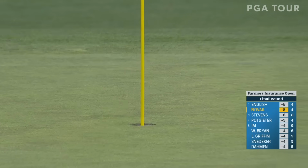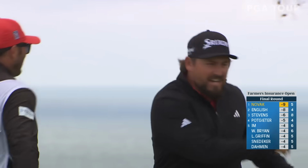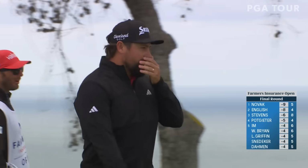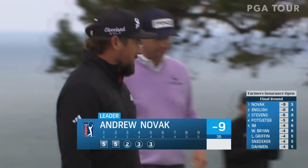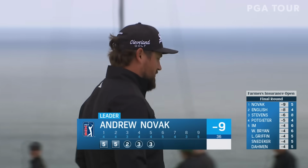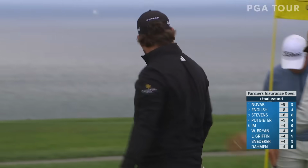Look at this putt. Oh my goodness, Andrew Novak. What a birdie. What a putt, what a moment. He now has the lead all to himself at 9 under par after 3 consecutive birdies, coming off of 2 bogeys to begin this final round. Wow.